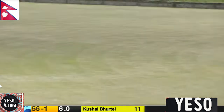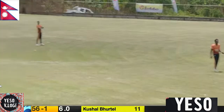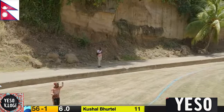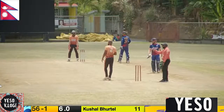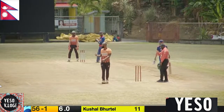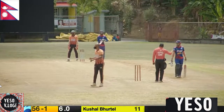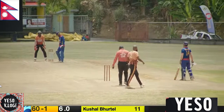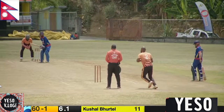Goes back, cuts to backward point, beats him, and that's 4. Short of a length, and he was on the back foot, cutting it past the fielder at backward point into the gap for 4. He goes on to 48. Total now on to 60. 60 for 1. And we are in over number 8.